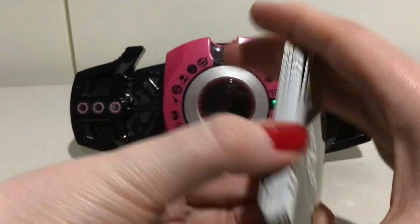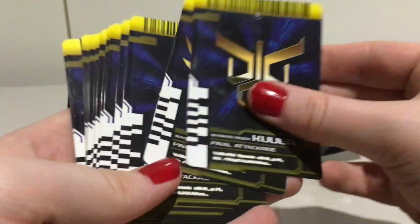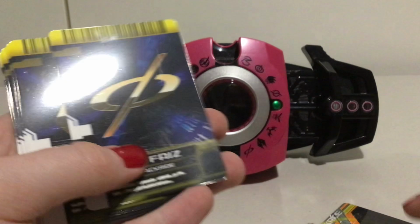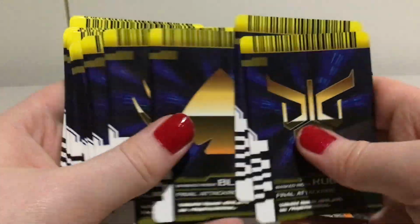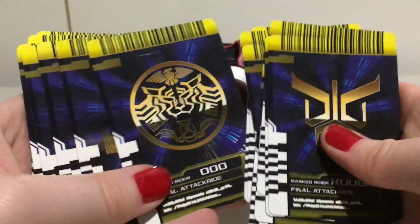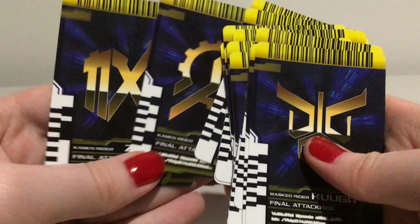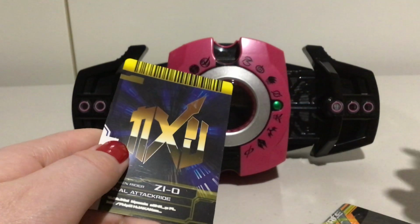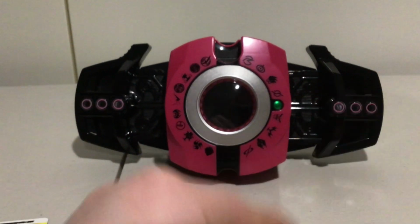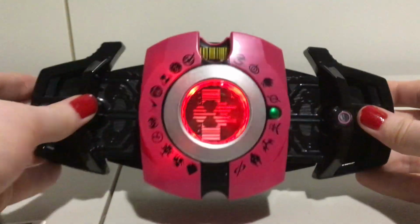Next up, the final attacks, which we'll choose Decade. No. Ryuki. Faiz, Blade, Hibiki, Kabuto. I think for the fourth one, we'll do Zeo. So, here we go. Decade. Final Attack Ride.